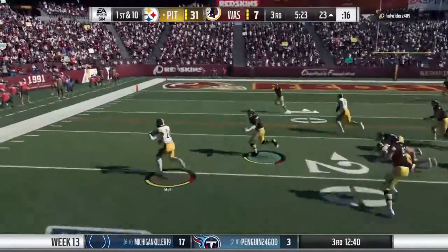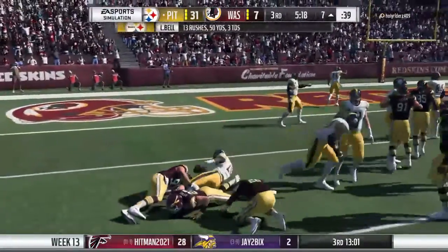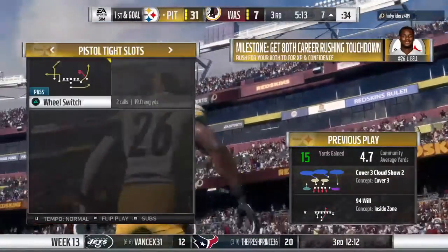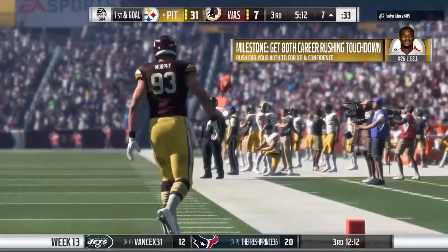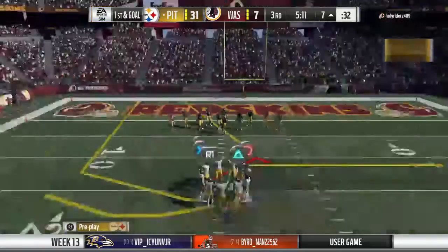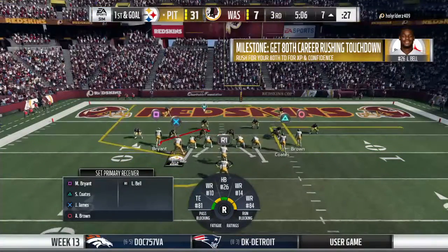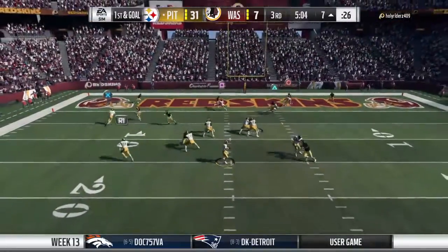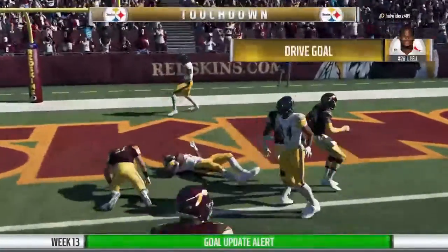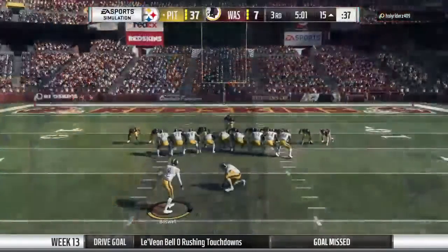Pistol, it's Bell. And he's got some space here. And brought down, but not before they get it inside the 10 to the 7. It's a really nice 15-yard pickup, and now it's first and goal. So the run moves the chains, and here we go on first down. Let's go. Here's Dobbs to throw. Escaping the pressure right. And the Steelers are in for the touchdown. Boswell for the extra point.